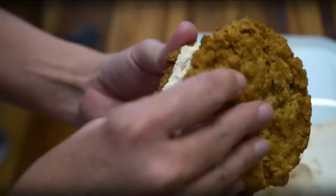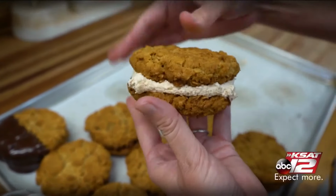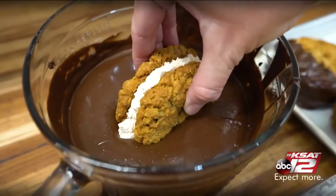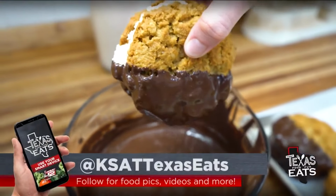If you love peanut butter, stop what you're doing and come and get this. The peanut butter flavor is very subtle, actually. It's not in your face, which allows you to appreciate the buttercream, the texture of the cookie, and all the chocolate that's on the outside. So everything almost sings in harmony together when you take that bite.